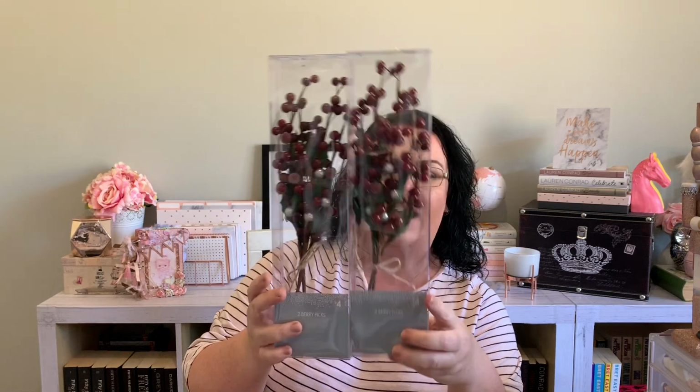I found these berry picks. There's 2 in a pack. I bought 2 boxes of them because they were $4, and you can never have enough berry picks, in my opinion. I don't think anyone's ever said, wow, I've got too many berry picks. I've never heard anyone say that anyway, so I'm assuming you can never have too many berry picks. So I bought 2 of them, and there's 2 in each pack.